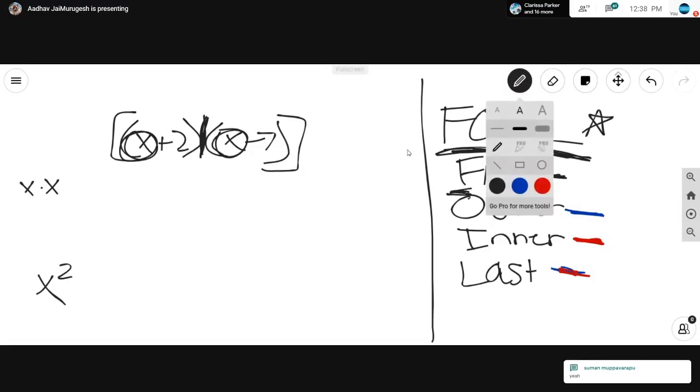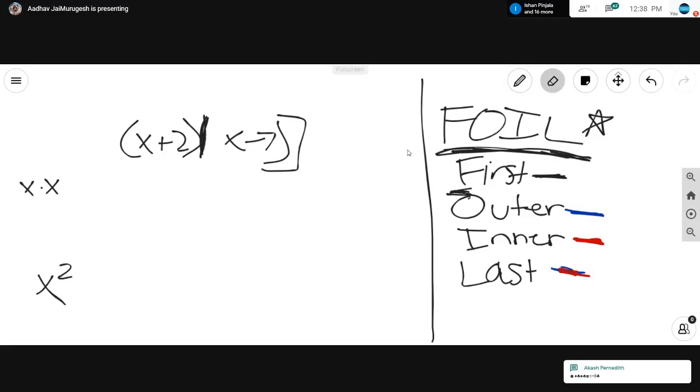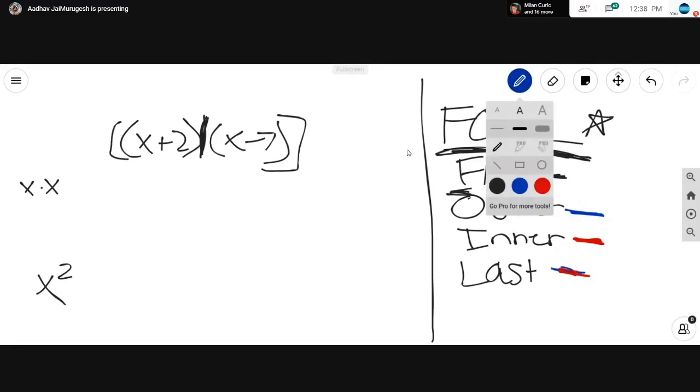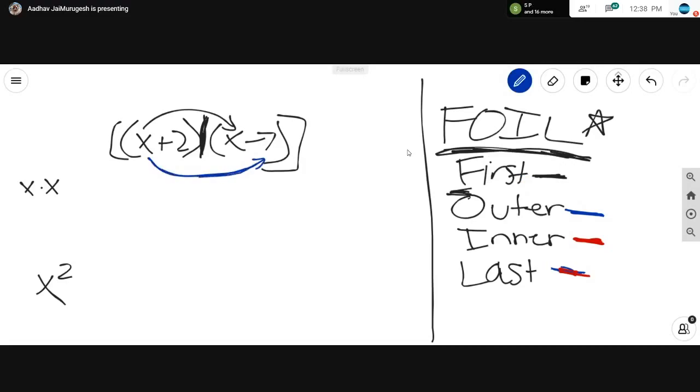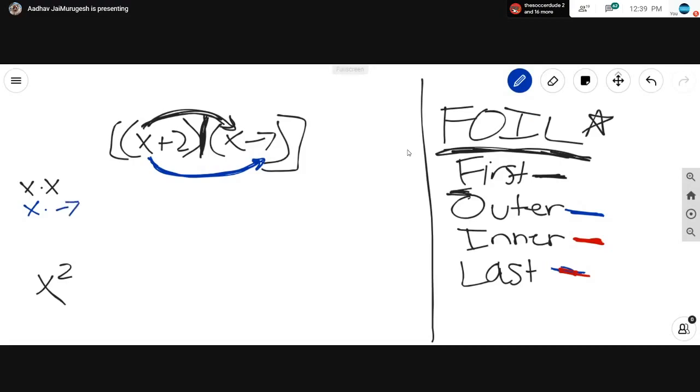Now we go to the outer part. For outer, what you're going to do is take these two numbers and multiply them. In first, you multiplied these two numbers, which are first. For outer, you multiply the outermost numbers. The outermost numbers are x and negative 7, and that gives you an answer of negative 7x.